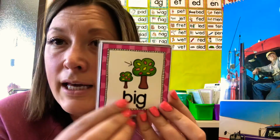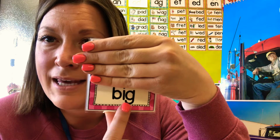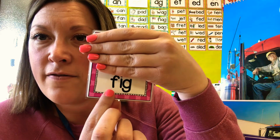Okay, here are our word family words. Ig. I'm gonna cover up the pictures and we'll read it together. Ready? B-I-G. Big. F-I-G. Fig.